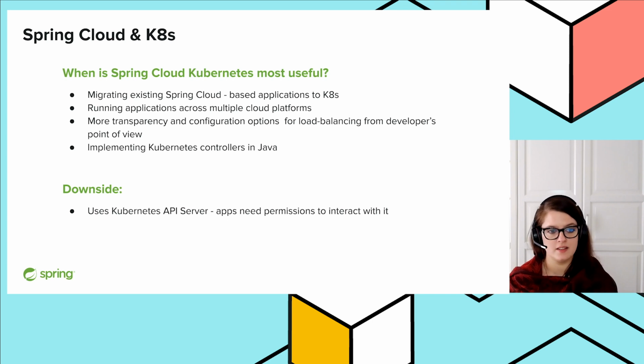Another thing that we have heard from our users, and also users from big companies, is that they like the transparency for configuration options on developer level that Spring Cloud Kubernetes offers, for example, when it comes to setting up load balancing from developers' point of view. Another use case, which we very much recommend if you're interested in it: if you are creating your own Kubernetes controllers in Java, Spring Cloud Kubernetes provides you building blocks to do just that. So to write Kubernetes controllers and write them in Java.